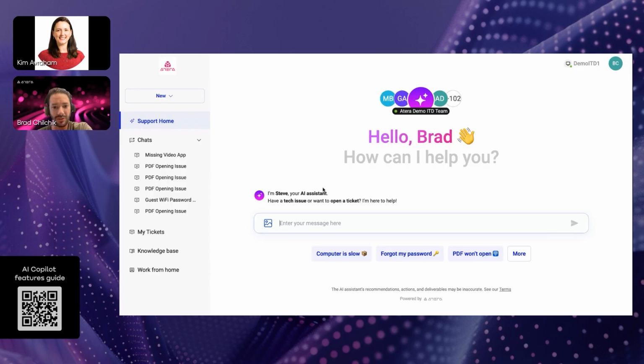Great. So I'm going to show everyone what it's like on the Atera end user portal. But I want to mention that the autopilot can exist in Slack, email, or even your own end user portal in a different ticketing system. For today's call, we're going to show it on Atera's end user portal. It's just much easier than opening Slack or Teams and showing it to you there.